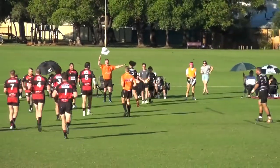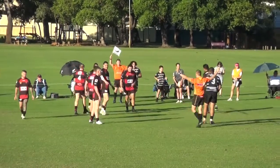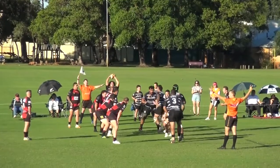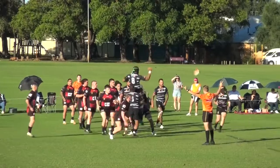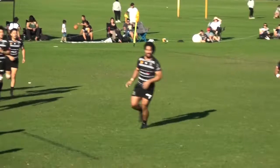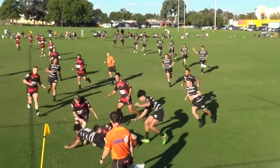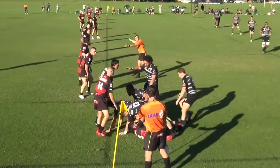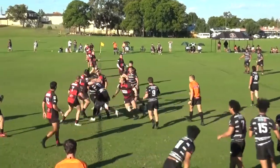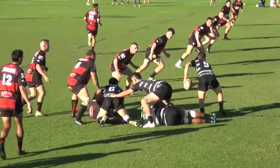Perth Bayswater will feed this line out through Dante Tatafu. That ball thrown down the middle. Fantastic line out. Caught by Pata. Sawalala. That ball gets right to the wing where Samuel George gets the ball to halfway. Stops again, releases. Paitos stopped eventually, but he manages to get past halfway.